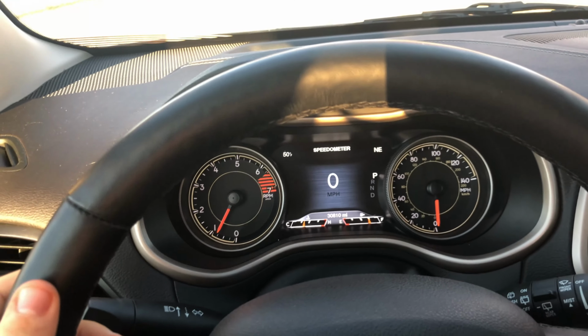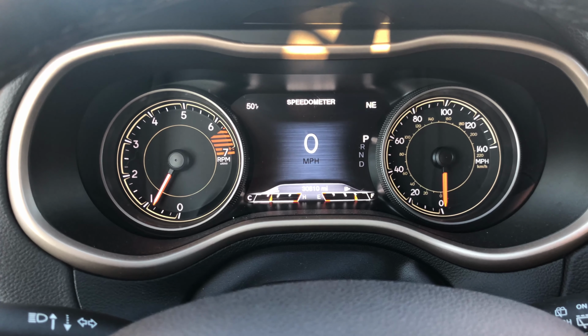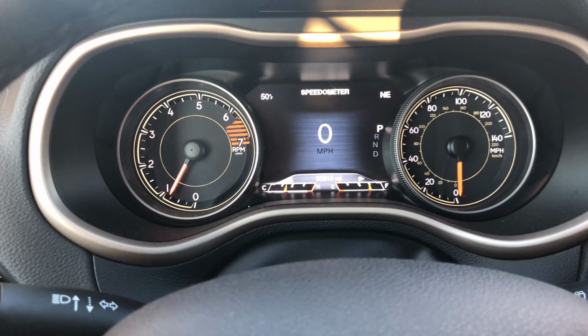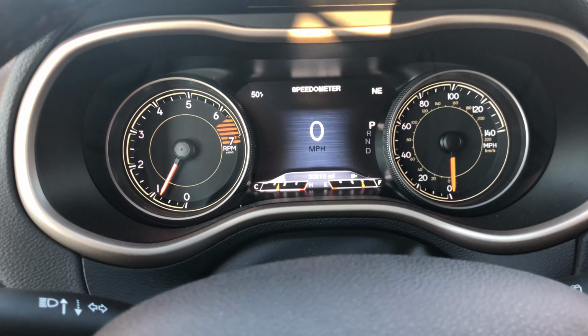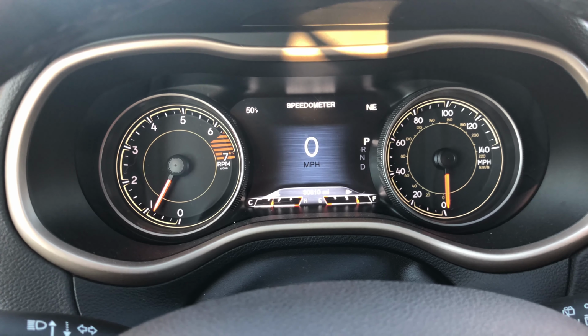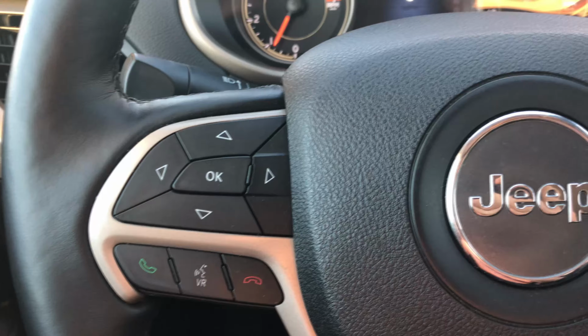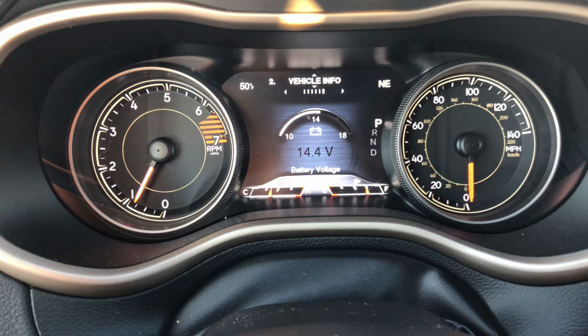We have a leather wrapped steering wheel that is heated. In between you can see that colored display that works nicely with those two gauges. I really like how they merged it with the gauges. It's not just a square in the middle like some companies do. You can tell they really put some time into designing it. That middle gauge can be controlled from the steering wheel. We have our speed. We have vehicle info.